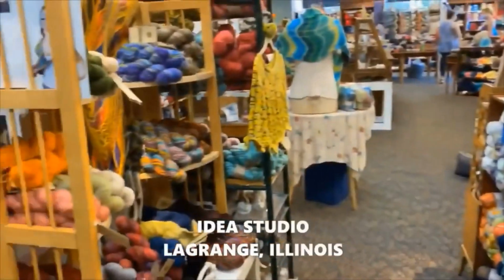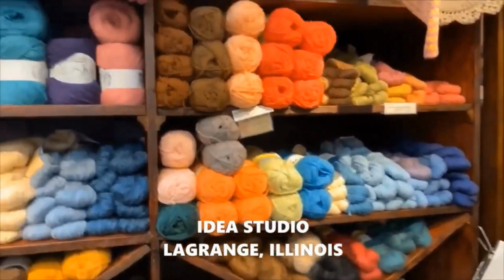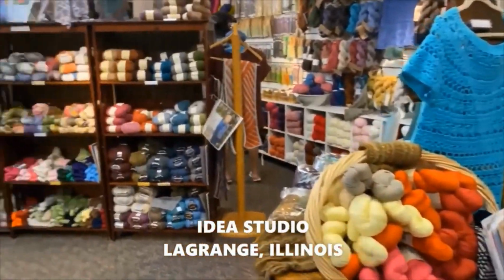Okay, so the next store that I went to is this guy right here. This place is called Idea Studio. They're one of the businesses that has been established for longer than most of the local yarn shops. Some of these yarn shops are a couple years old, but Idea, she's been there for quite some time. She was actually my first yarn shop since I picked up a hook. I've never been to yarn shops before, and that was my first one.